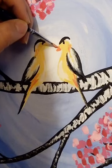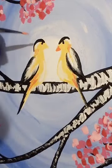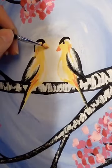I think this beak looks really weird. Kind of looks like a toucan like that, I guess. This beak's pretty big.